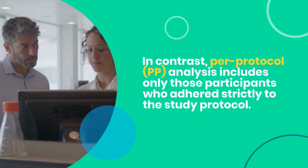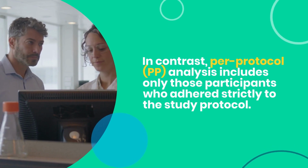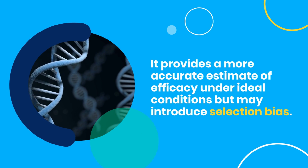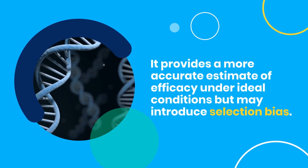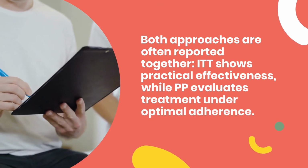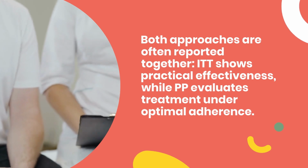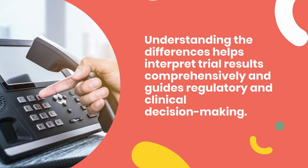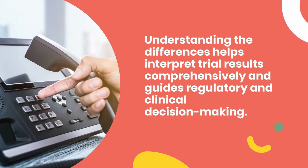In contrast, per protocol, PP, analysis includes only those participants who adhered strictly to the study protocol. It provides a more accurate estimate of efficacy under ideal conditions but may introduce selection bias. Both approaches are often reported together. ITT shows practical effectiveness, while PP evaluates treatment under optimal adherence. Understanding the differences helps interpret trial results comprehensively and guides regulatory and clinical decision-making.